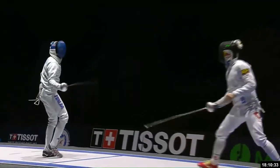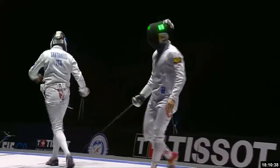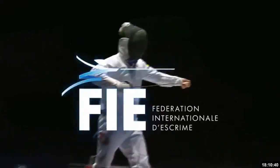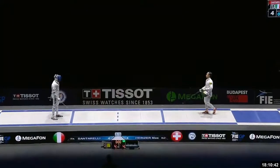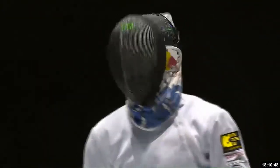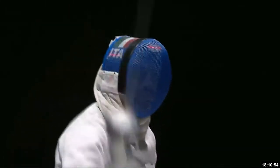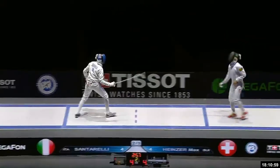What do you think he might be telling him? I think he's saying to keep the distance really close, to keep Heinzer from creating long situations where he can kind of roll and create an attack. So I think that would be the approach. All right, we're ready to start our second period in our first semifinal match. Defending champion Max Heinzer and Andrea Santarelli.